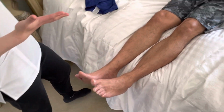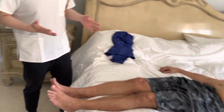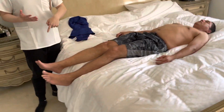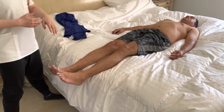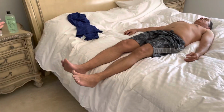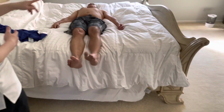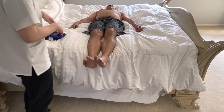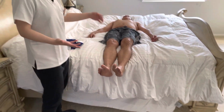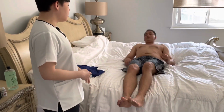Now I'm going to do the range of motion test. Can you bring your knees to your chest? That's flexion. Now put it back, extension. The other side, flexion, extension. Now I want you to move your legs outwards. That's abduction. Now inwards, adduction. The other side, abduction. Now go back, adduction. So he has full range of motion on his hips. Now can you move back to sitting position?